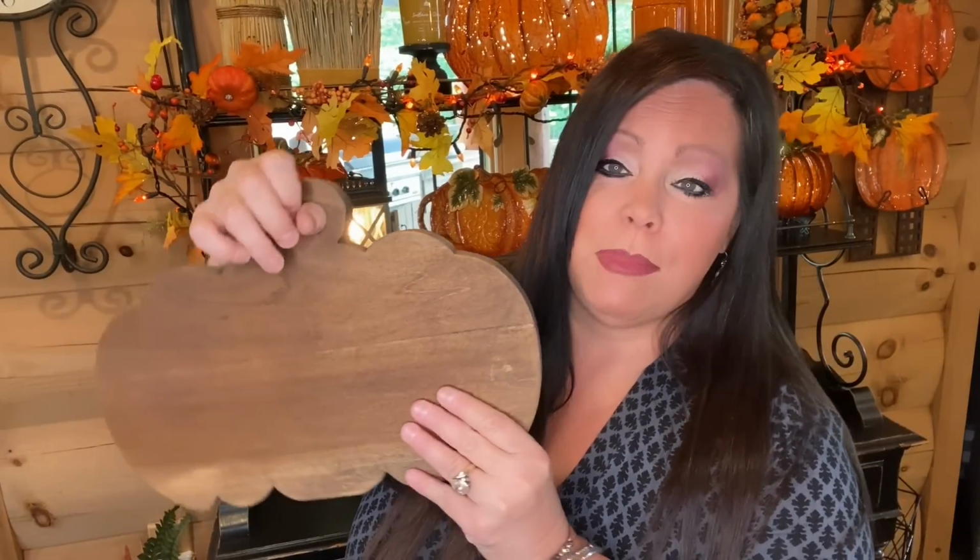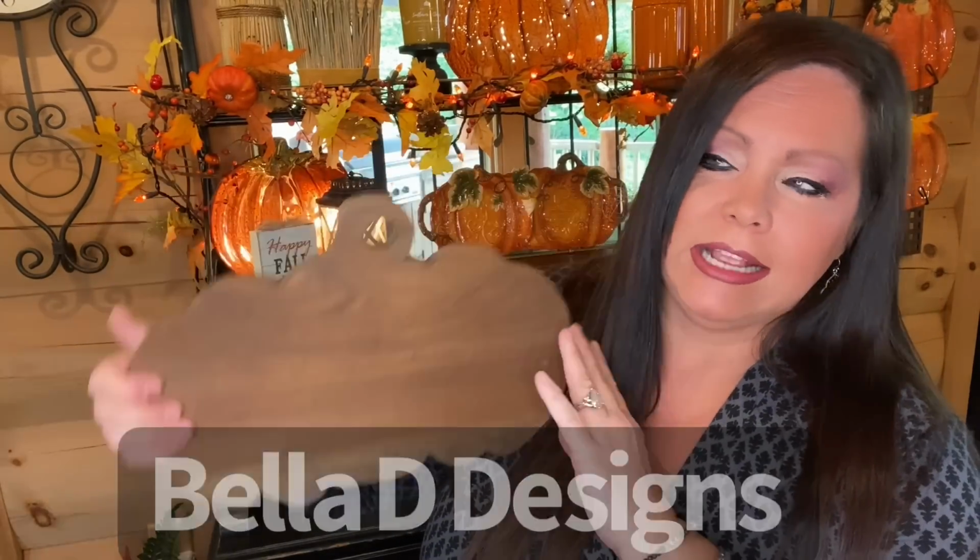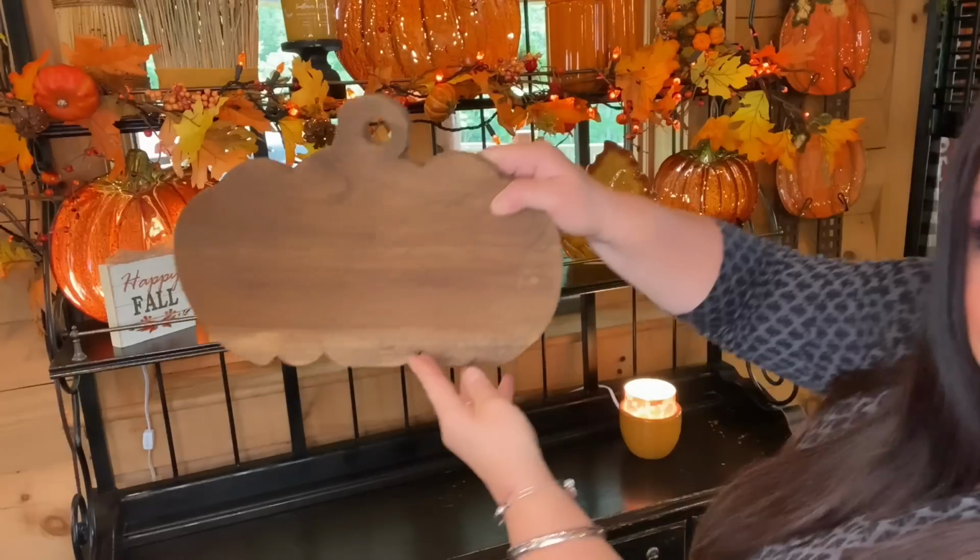I've gathered some adorable items. We're gonna start out with the star of the show, another pumpkin. This is from my friend Bella. She made this, Bella D Designs. It's one of my favorite items I love to take out every year. It's so cute. So thank you, Bella. It's one of my favorites.